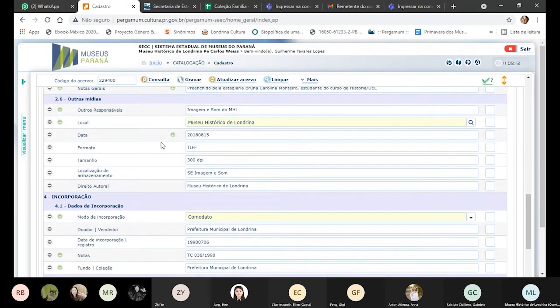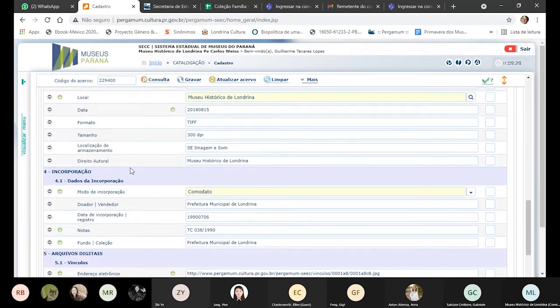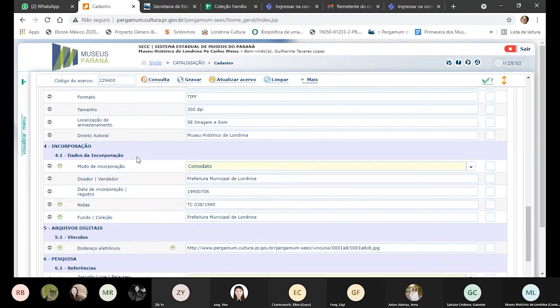Right here we have some information about the digitization of the picture, the format that the image is kept in on our server, and the resolution that it has. And also the rights to the image, which belong to the museum. That is important because the photograph is uploaded with a scaled down resolution, but people can still use it for commercial purposes or anything like that. So it's important to state the rights of the image on the database so people can be aware that they have to go through a relation with the museum in order to use it for commercial purposes or in books or in researches or anything like that.